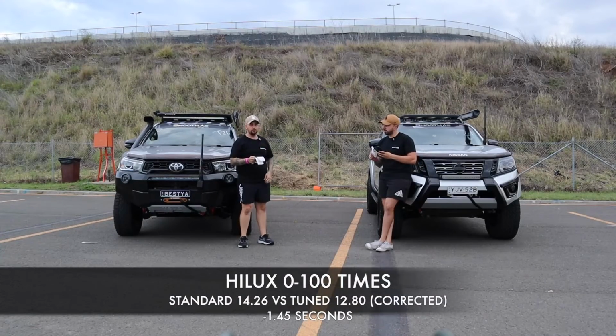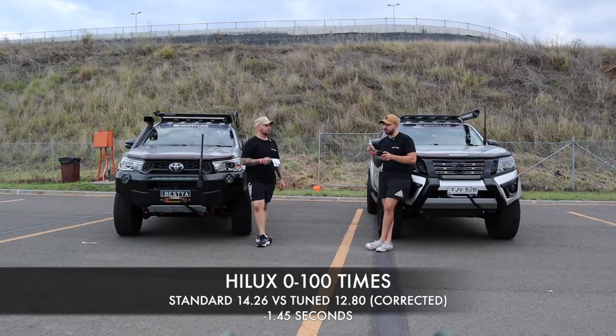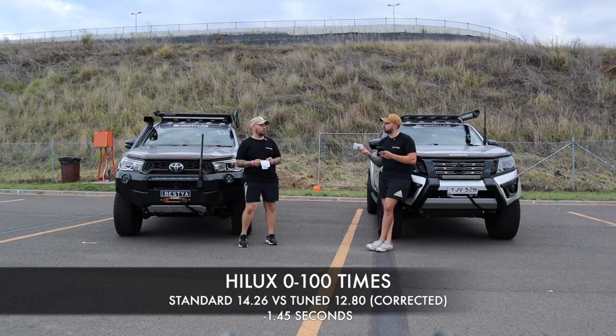14.26, after the tune and taking out almost 100 kilos. Not 100. 27 litres of water, call it 70 kilos. Yeah, 70 kilos. Your best 0 to 100 was 12.37. It's a massive difference compared to 14.26. Numbers don't lie.